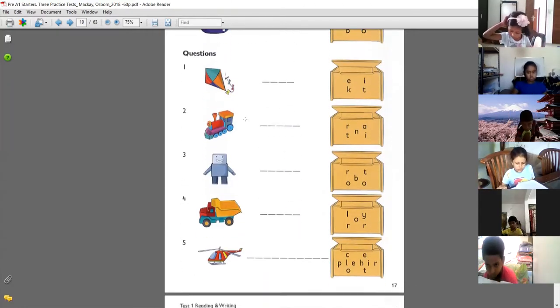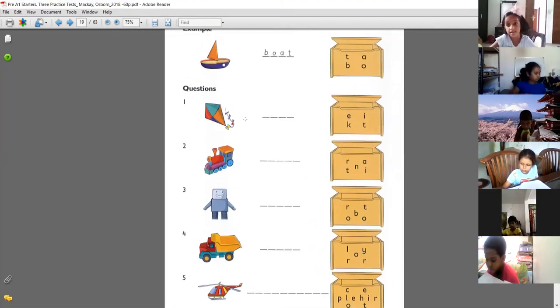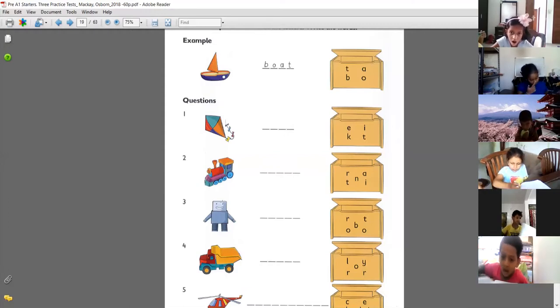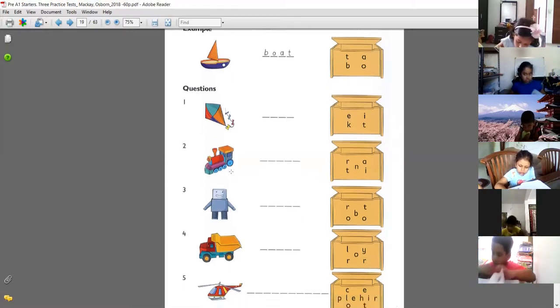Page number 17. No, we are going to do it now. First one is done for you. These are several kinds of toys. Different kinds of toys. The first one is done for you. It's a boat. B-O-A-T. Boat.